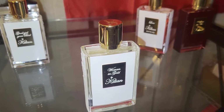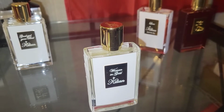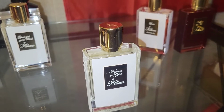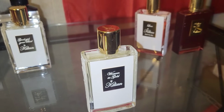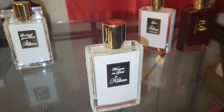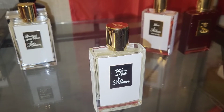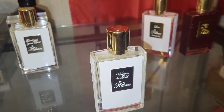It also has a moderate silage, same as the Good Girl Gone Bad, though this is a little bit stronger than the Good Girl Gone Bad. And people can smell you when they are about 2 feet from you. And this is longer lasting than the Good Girl Gone Bad. So I can get 6 to 8 hours of this perfume, and it can be considered a signature scent, and you can wear it throughout the year, and also as a day scent as well.